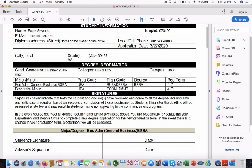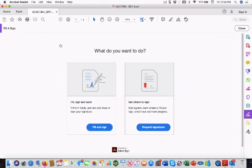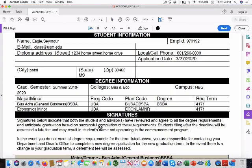So what you have to do is come over here to the Tools bar and you're going to click on this Fill and Sign icon. And you're going to click on Fill and Sign again. And that's going to bring up this tool tab right here. Now you can use this AB tool to actually input information. So if something happened to be incorrect on your form, you could type it using that. You shouldn't need to do that.